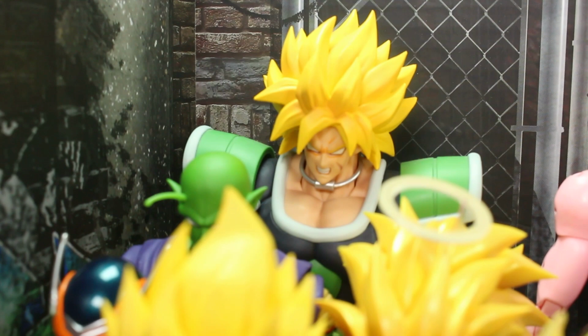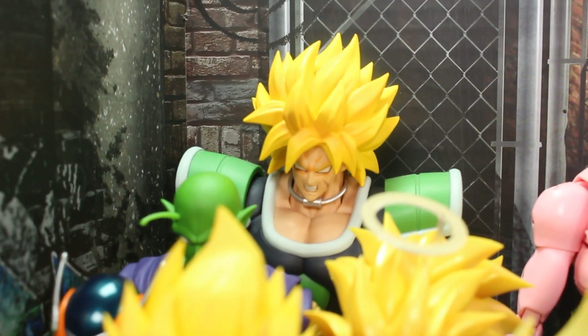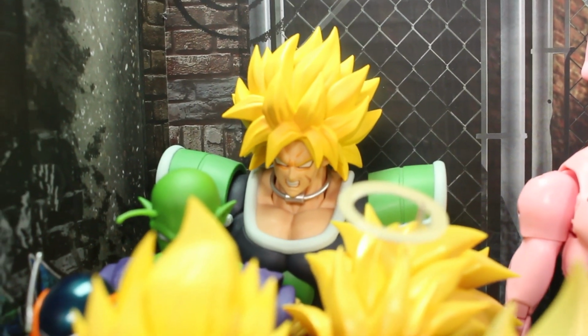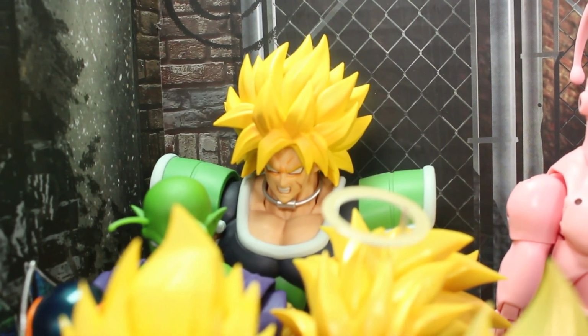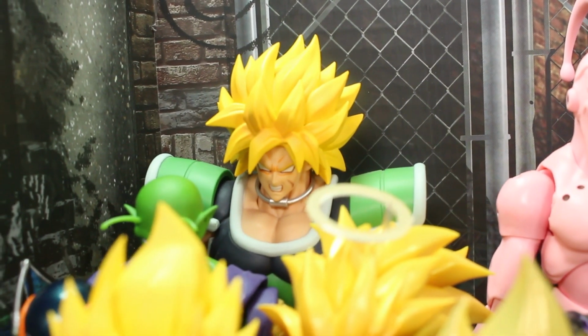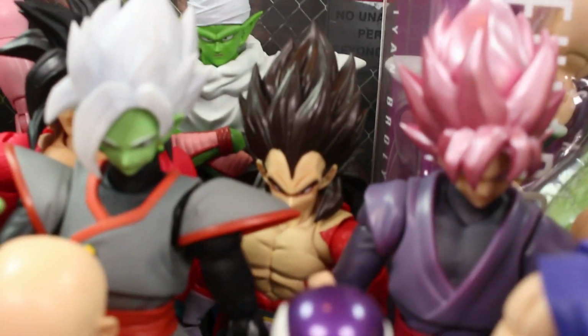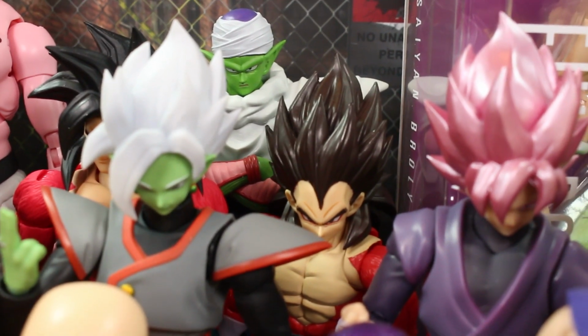This here from Super Broly movie is really, really fantastic. I did have a paint rub on the bicep of one of mine. I was able to get that off. So it's pretty much back to the original condition that I like for it. And I love that figure. Some of the stuff is newer and some of the stuff is older.